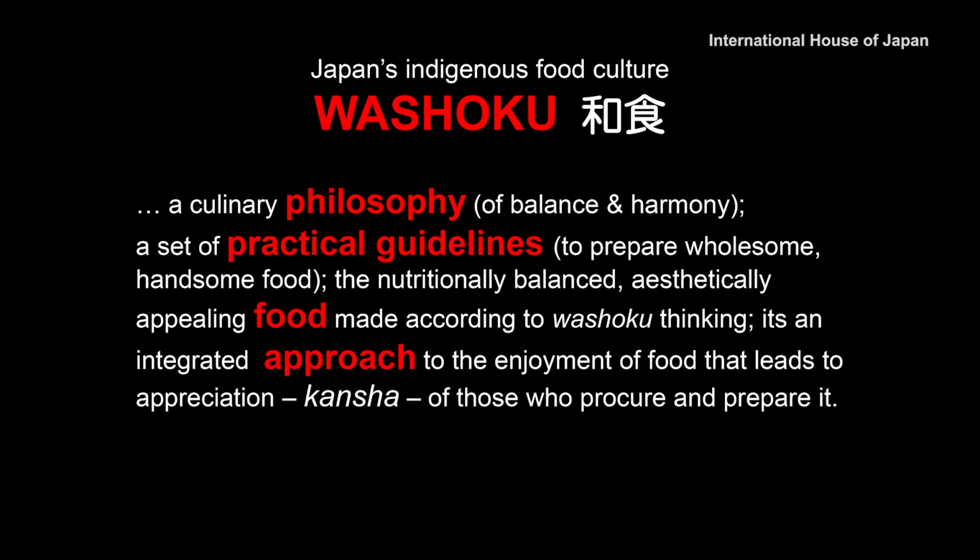So indeed, it's a whole notion about food. The second character is food. So it's a whole notion about balance and harmony. And it's a philosophic set of notions. It's also very practical guidelines for somebody who practices washoku and creates the meals. And I'll talk a bit more about that in a moment.